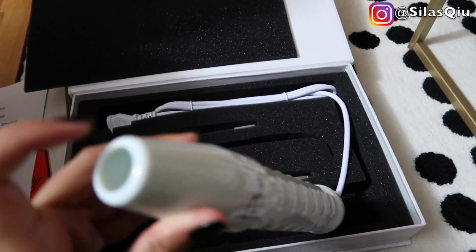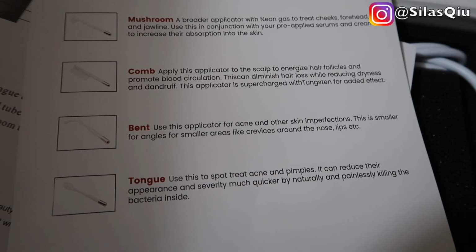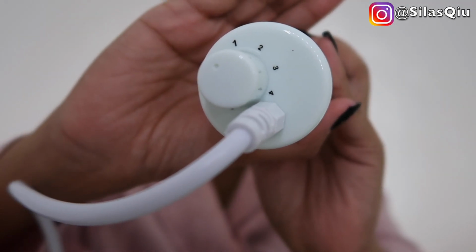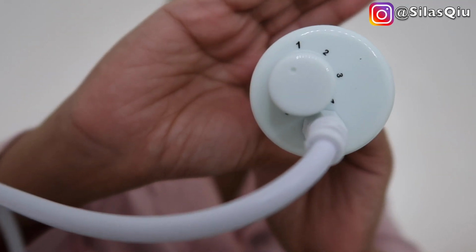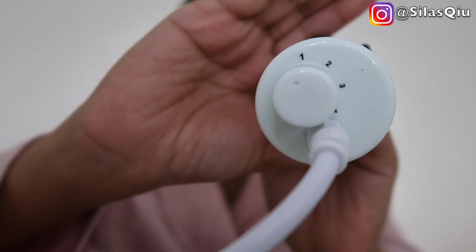And you put the different wand heads in there. And it comes with this little guide basically telling you which wand you should use. It suggests that you start it at 0, but I don't see a 0, so I'm confused. I'm going to put it to 1 and I'm going to test it on my hand for the heck of it.